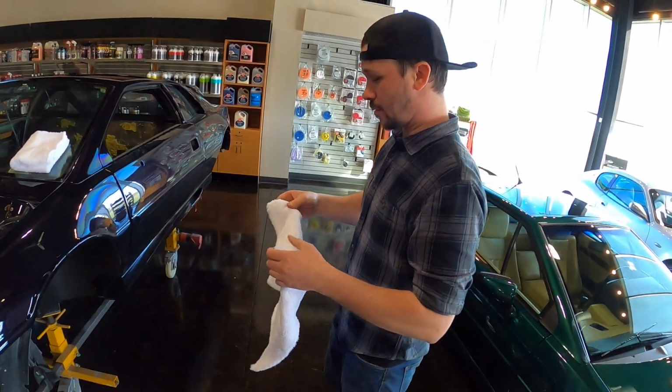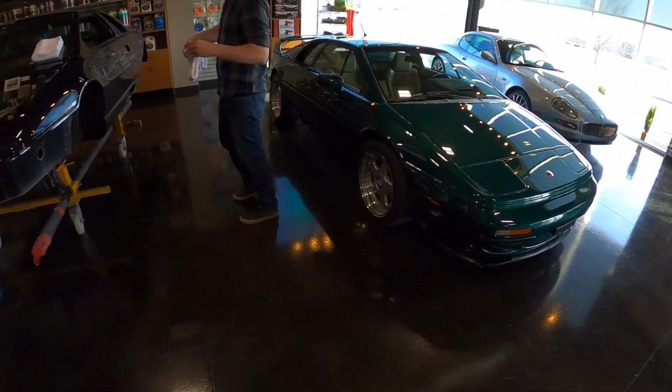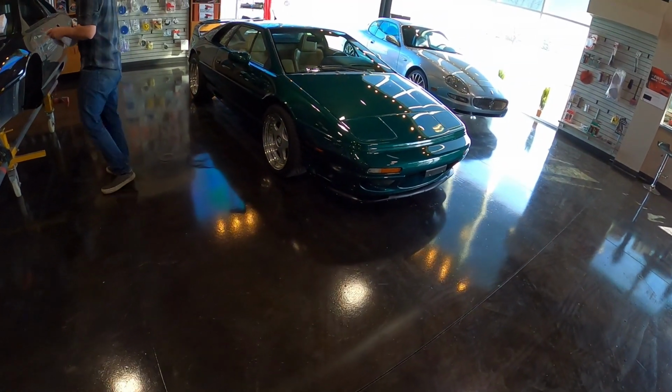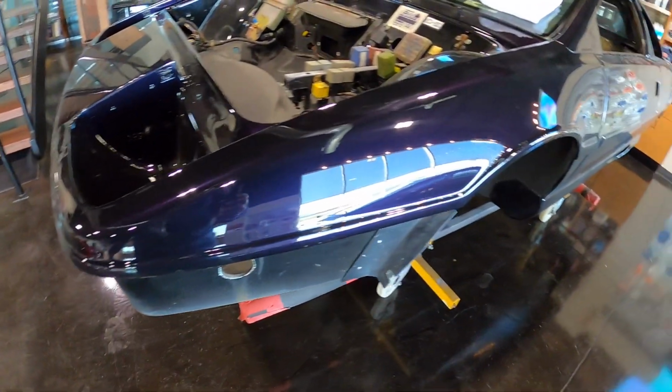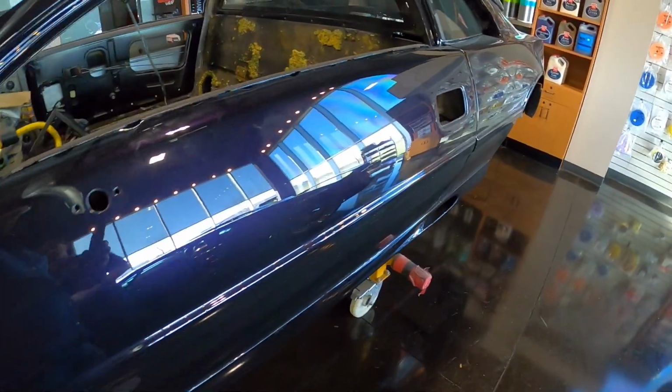So this is Ricky from the Auto Spa. I have put the other Esprit in here now for maximum Esprit overload. It is still dripping wet. This has already been wet sanded. The top portion of the car has been wet sanded to get any nibs or media pop or anything.